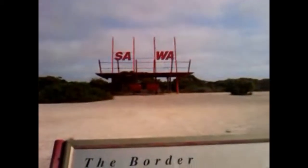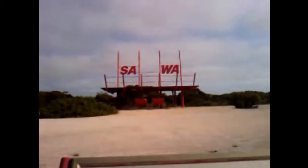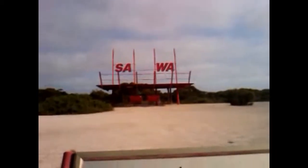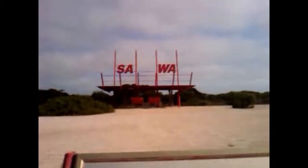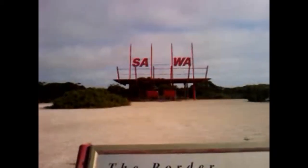I'm at the border. I'm in South Australia. Now I've got to head through to Victoria, but I'll probably find somewhere to stop overnight, because it's probably like another 1,000 k's to the Victorian border. Alright, see ya.